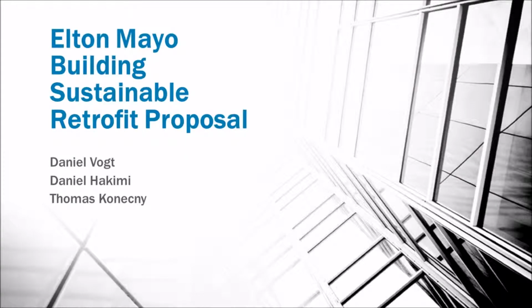The Elton Mayo Building, EMB, is located in the University of South Australia's City East campus in the CBD of Adelaide. The EMB has 6 levels, 4 of which are currently functioning as a segmented office space, with a basement and plant room. The EMB is situated adjacent to the Hawke Building and linked to the Roland Rees Building.